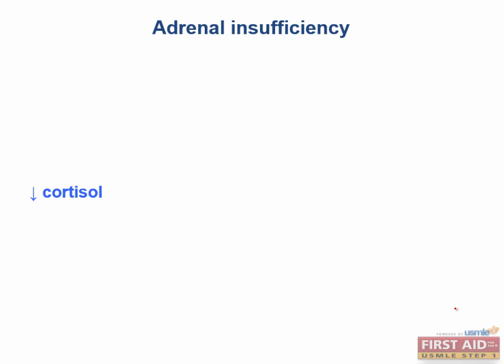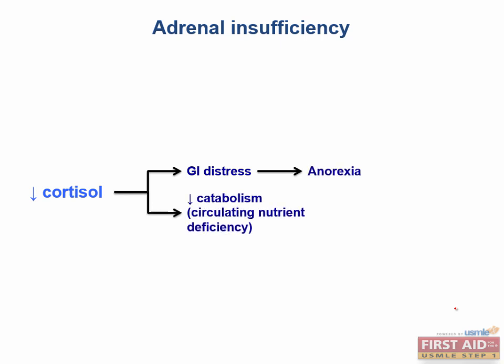A big part of the syndrome is that insufficient cortisol can cause some pretty crummy GI symptoms like nausea, vomiting, and cramping pain. This means that the patients don't eat as much as they should, and combined with the loss of catabolic activity from cortisol, they're pretty hurting for nutrients. Let's put it this way. It's like the patients are fasting because they're not eating enough, but their cells suck up nutrients like they're in the fed state. This leads to both weight loss and fatigue, and in severe cases, hypoglycemia.